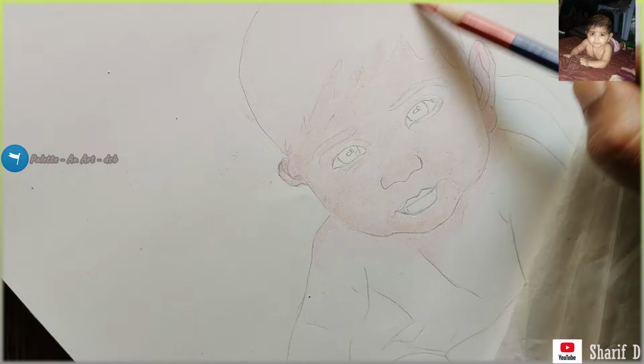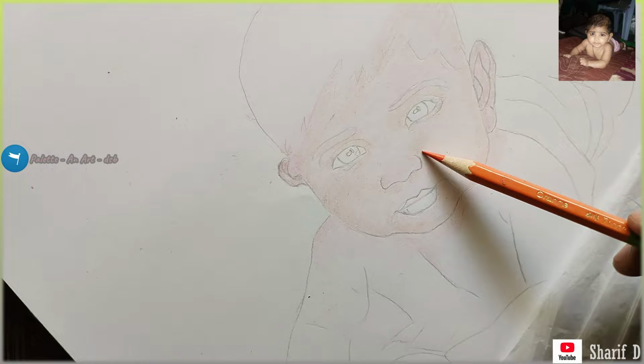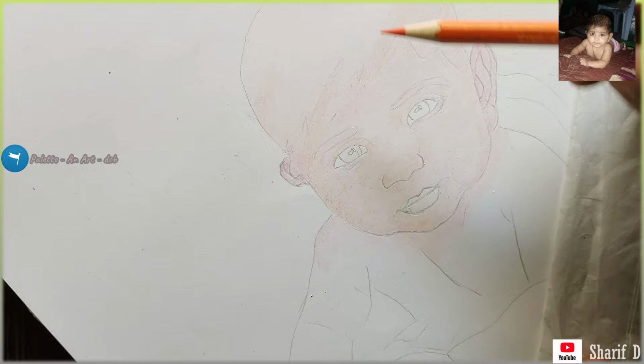He provided me with his daughter Yasmin's 5 months old photo. I drew it with Faber-Castell color pencils. I started drawing it on January 16th, 2021 and finished it on January 23rd.